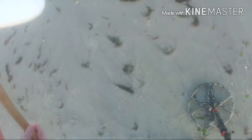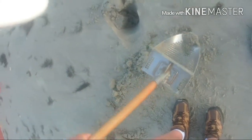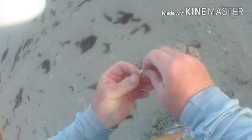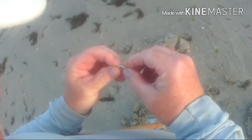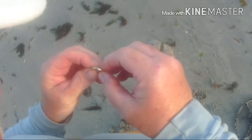Immediately got a nice, a little mid tone here. I don't know. What we got? I got a little ring. Alright, right down in that wash. Is it silver? It is small, so.